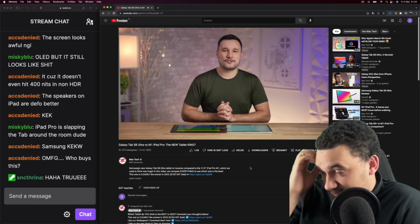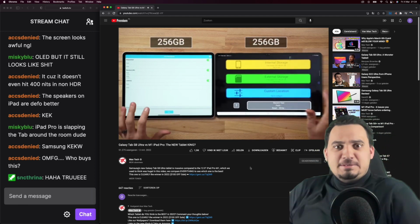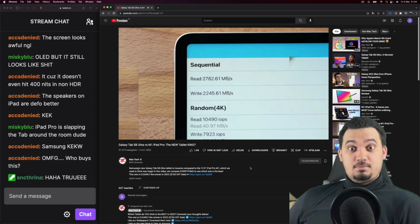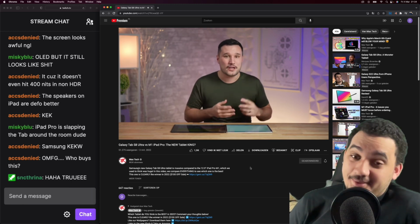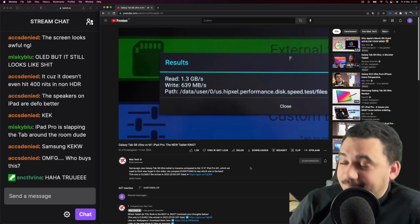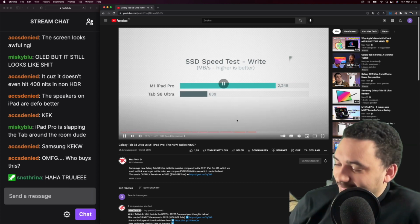And now let's get into performance. Boom. The first thing that I want to test is the speed of the storage with these devices. Both are 250 gigabyte models or so. So let's go ahead and start our test. The iPad's already done with 2,782 read and 2,245 write. Incredible performance, and that is needed because this iPad has a Thunderbolt port. So if you're gonna be transferring files, you want the performance. So Apple did spend the money to get really fast storage. And here you go, for the Samsung, we have 1,300 read and 639 write. That's over 2 times faster as far as read and 3.5 times faster in terms of write. So you're definitely getting your money's worth.